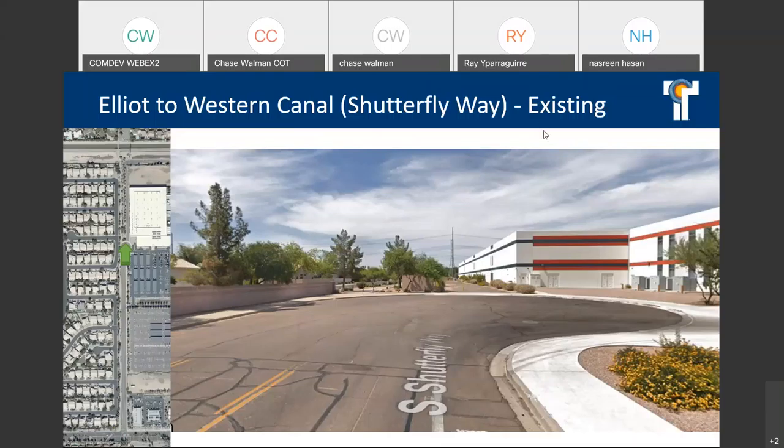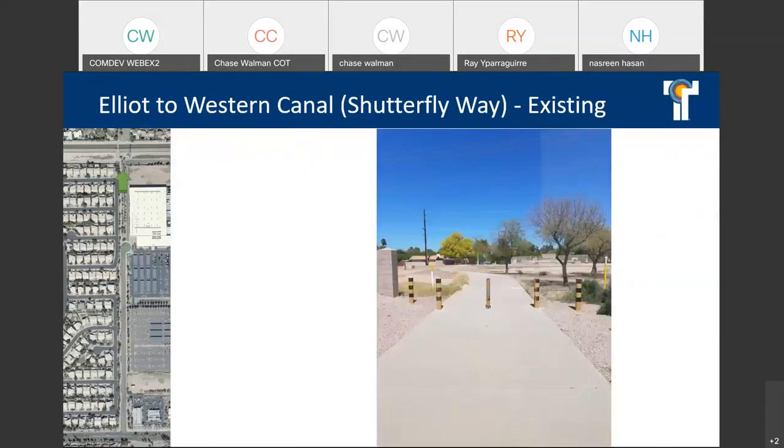It basically leads you to the connection point to Western Canal. Obviously, it's protected with bollards for vehicles to not enter there. And I think the next slide shows that. These are another set of bollards on the other side too. So, next slide.